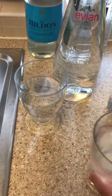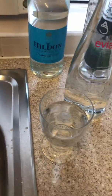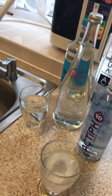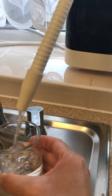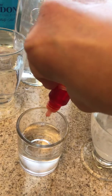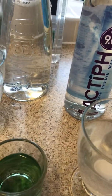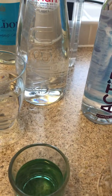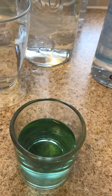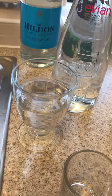So this is with the electrolytes. Now I'm going to get some clean water. This is clean water. It's the same as that. However, I'm going to test it. So I'm going to test the pH. So that would be green because it's clean water. And I don't really want to waste my water. That's green, as you can see. So now what I'm going to do is pour this green one away, and I'm just going to add this one.